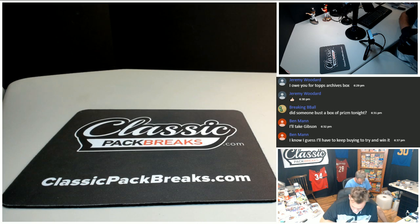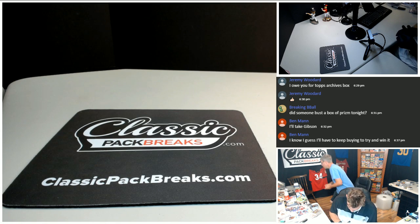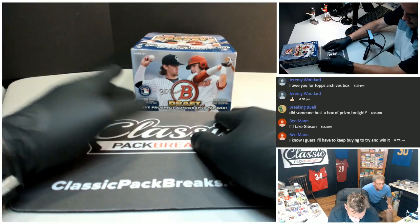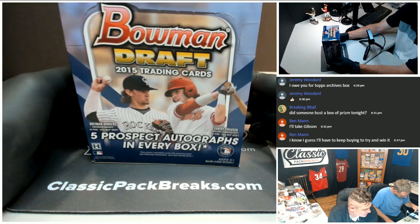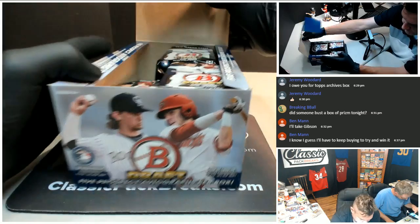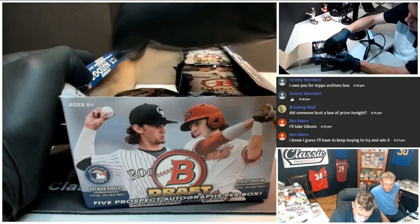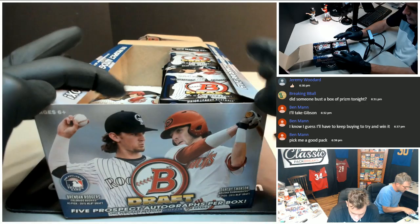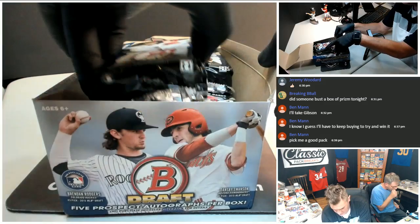Bowman Draft. Bowman Draft. Five prospect autos per box, guys. Five. All right, Ben. You want a pick, bud? You want me to? You got two in the back and two in the front, and three on this side. All right. Man, tightening the screws here. Let's go to the one where we haven't seen anything yet. Go to the middle. I can dig that.